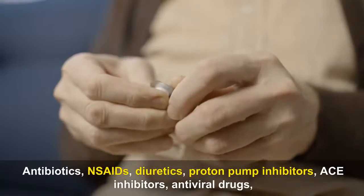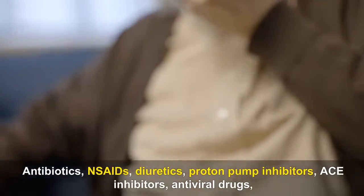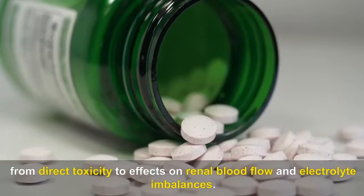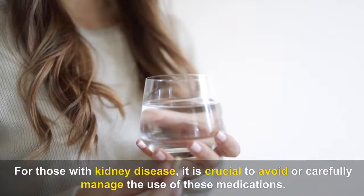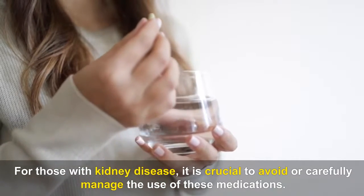Antibiotics, NSAIDs, diuretics, proton pump inhibitors, ACE inhibitors, antiviral drugs, and lithium all have the potential to impair kidney function through mechanisms ranging from direct toxicity to effects on renal blood flow and electrolyte imbalances. For those with kidney disease, it is crucial to avoid or carefully manage the use of these medications.